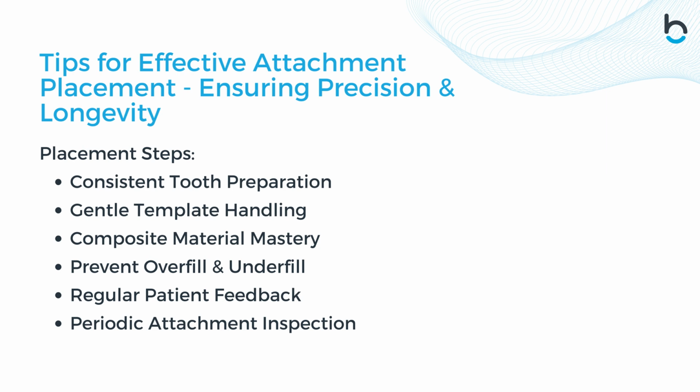Regular patient feedback. Always encourage patients to provide feedback after attachment placement. They can offer insights on comfort, any sharp edges, or if they feel any detachment. This proactive approach can address potential issues early on. Periodic attachment inspection. During regular checkups, inspect the attachments for any signs of wear, detachment, or damage. Regular inspection ensures any issues are addressed promptly, ensuring treatment stays on track.